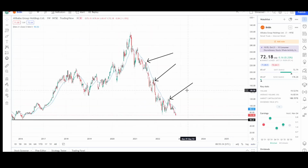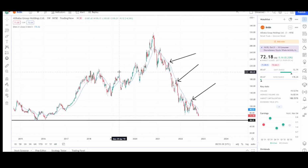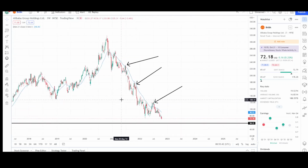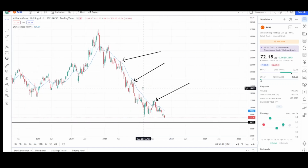Still a very bearish stock. It's not alone though. A lot of Chinese stocks are pretty bearish, and even US stocks.